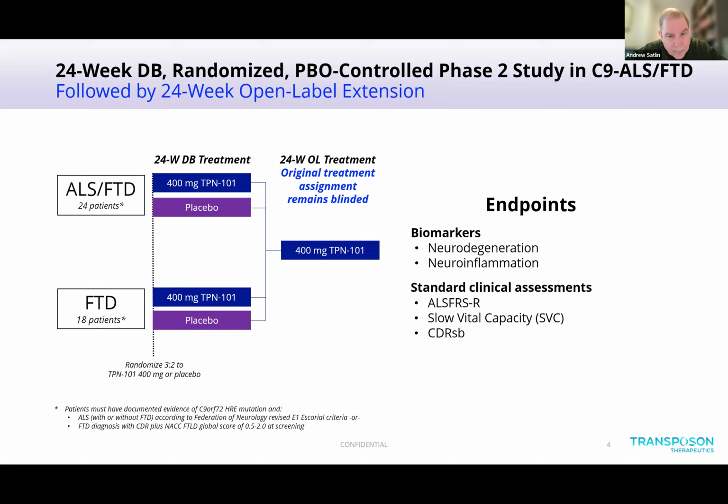We measured biomarkers of neurodegeneration and neuroinflammation as they relate, of course, to our mechanism. And then we did standard clinical assessments as well, the ALSFRS-R and slow vital capacity, which I'll describe. And we did the CDR sum of boxes in the FTD population. So just briefly, this is a drug that's very well tolerated. We only had 2 dropouts, drug discontinuations, in the TPN 101 group, which was 15 patients, and none in the placebo group.